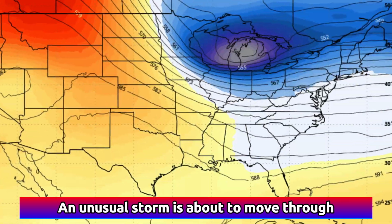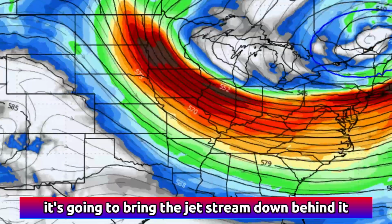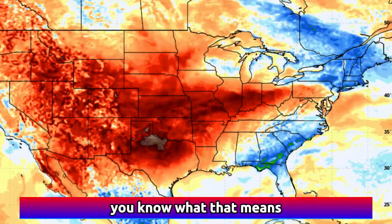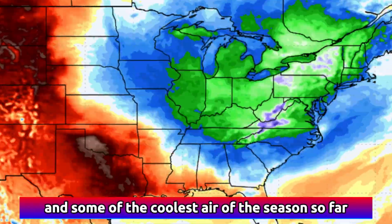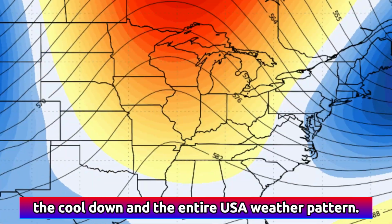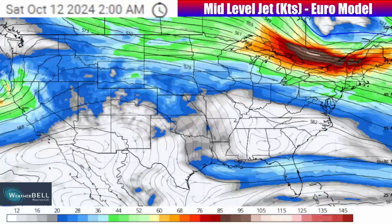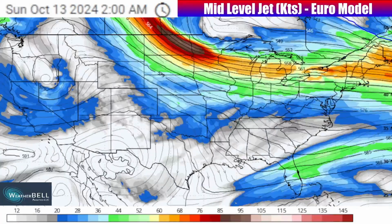An unusual storm is about to move through the eastern half of the United States as we go through this weekend and into next week, and then it's going to bring the jet stream down behind it. You know what that means? We're going to have some cooler than average air, and it's some of the coolest air of this season so far move in. I've got all the details on the storm, the cool down, and the entire USA weather pattern. One Nation Weather. Without further ado, let's take a look into the atmosphere about 15 to 20,000 feet up.